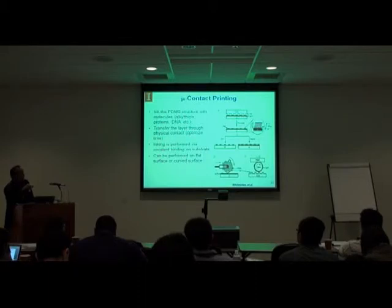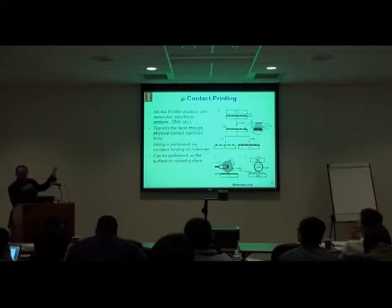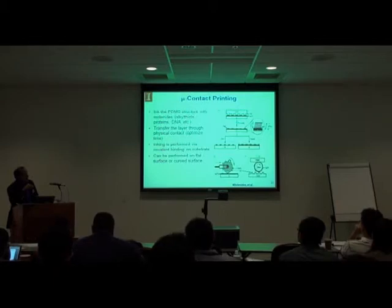You have to optimize the time and the temperature and the humidity and the ambient around this. So there are lots and lots of papers on all of this. I'm just giving you a very brief overview. But you can transfer that layer through physical contact, and you can also have a layer such that the molecule that you're putting actually forms a covalent bond with the substrate, so that you can transfer that and possibly form a covalent bond with the substrate.